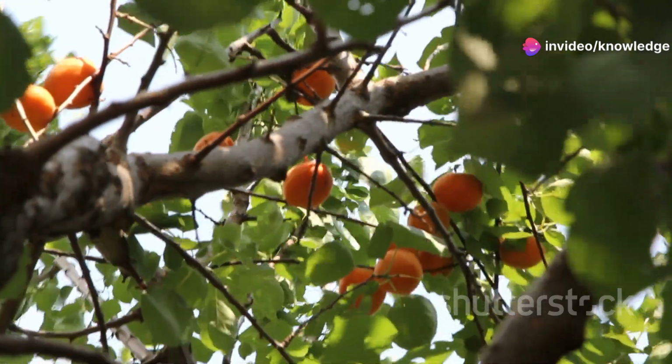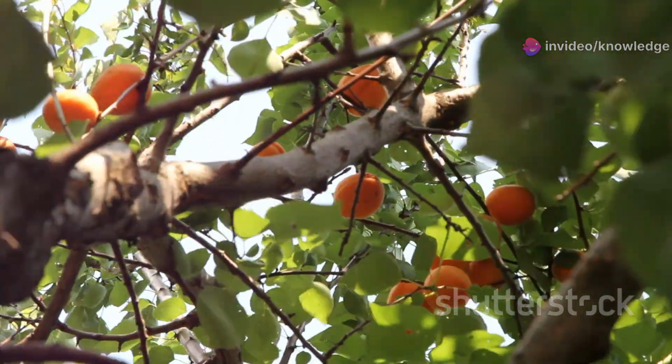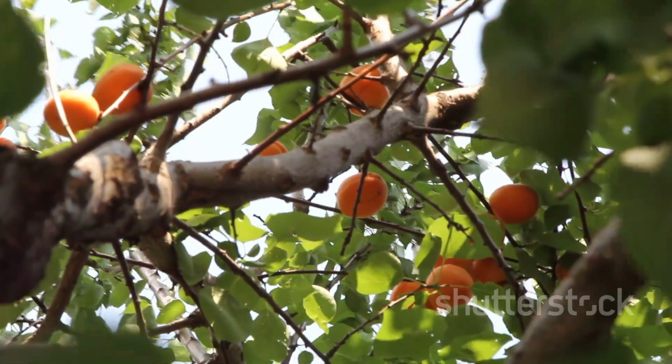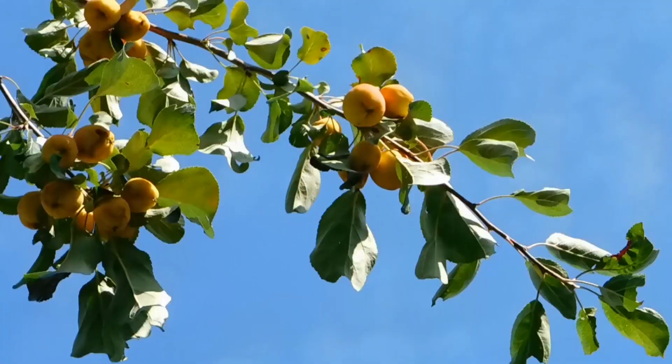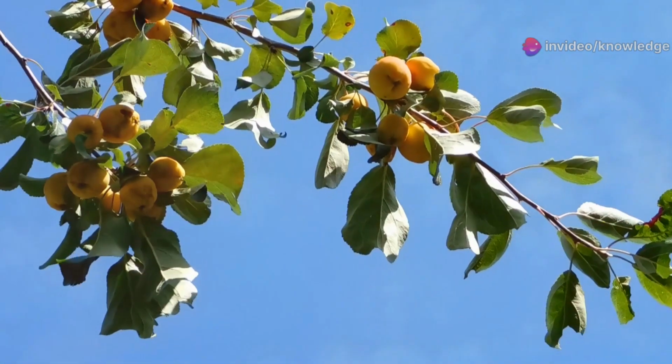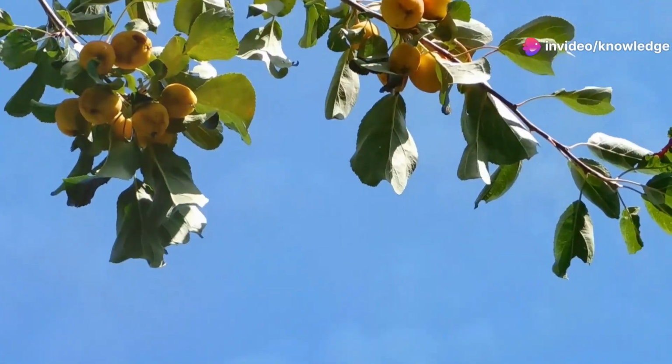And as the blossoms fade, they give way to small green fruits, which gradually swell and ripen, their skin transforming from pale green to a vibrant orange-yellow, often blushed with a rosy hue. The aroma too intensifies, filling the air with a sweet, tangy fragrance that speaks of long, sun-drenched days.